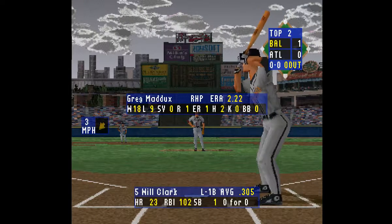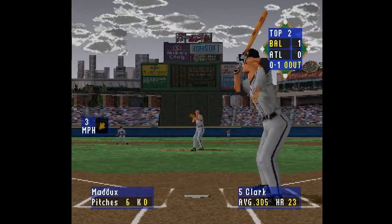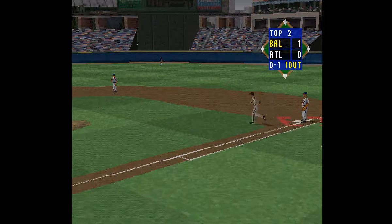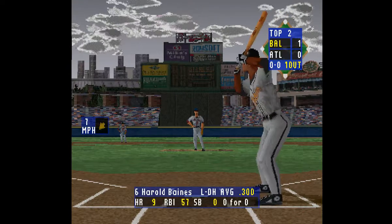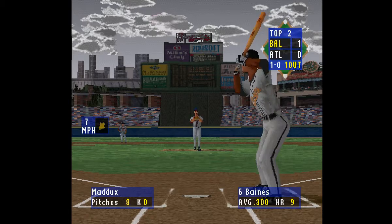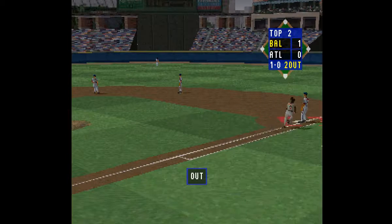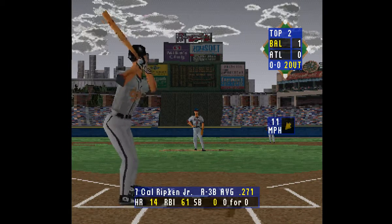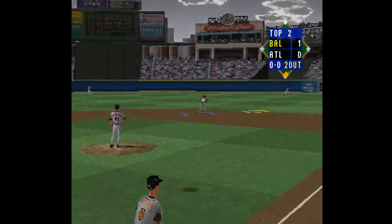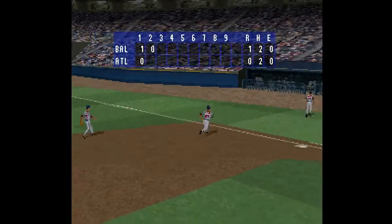Here comes Will Clark. Strike. Right at the knees. There's a ground ball to third. Out. He's out at first. Harold Baines steps up to the plate. Ball. That's in tight. One ball, no strikes. There's a ground ball up the middle. Out. He's out at first. Here comes Cal Ripken. Fly to the second baseman. Oh. It's caught. Baltimore goes down quickly.